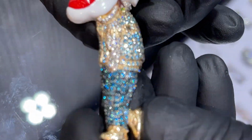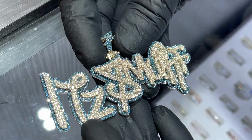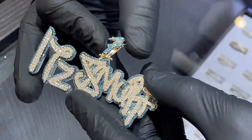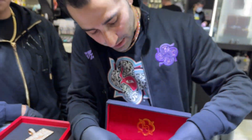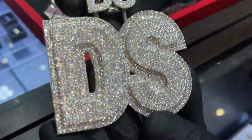It's ridiculous. This is a sick piece. This is another custom with the blue stones, graffiti style. Our stones are the best. They're really killing it. The sparkle on them, it's ridiculous. This guy's crushing it as well.